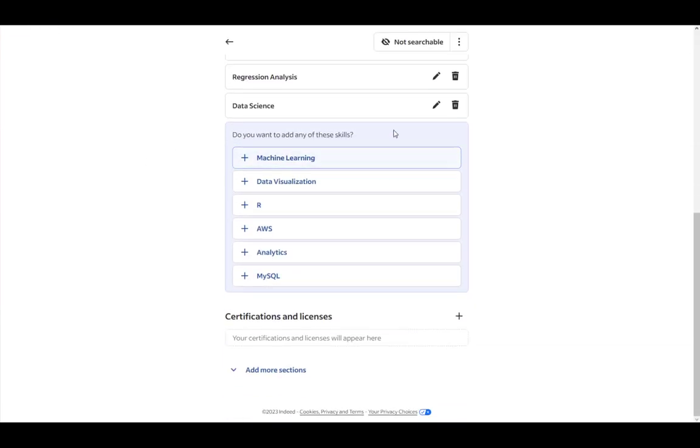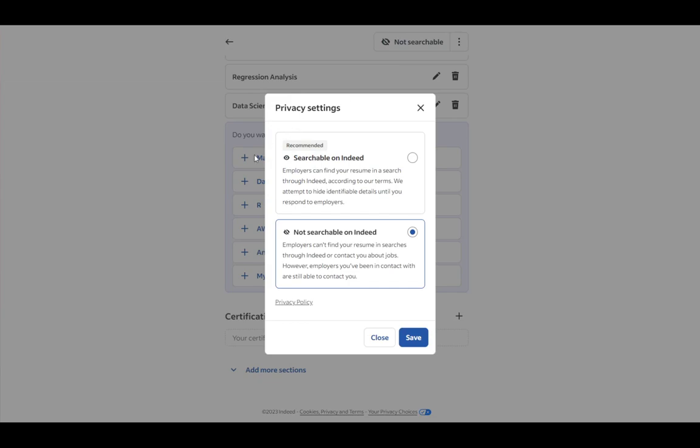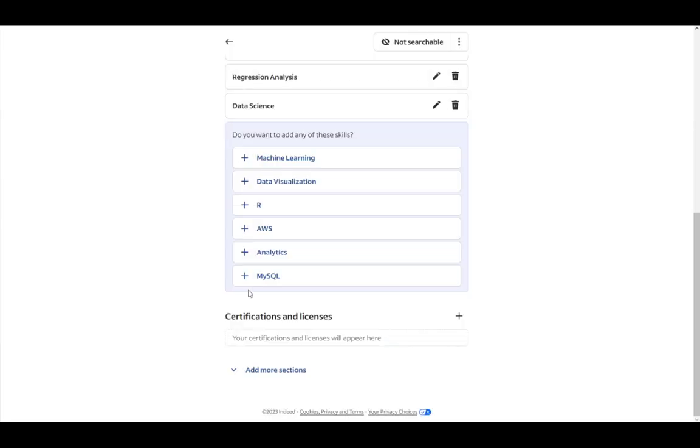Once you're here, just click on this tab up in the top right, and if you're searchable, this will be selected. If you want to be non-searchable and hide your account, just click non-searchable, click save, and that is all there is to it.